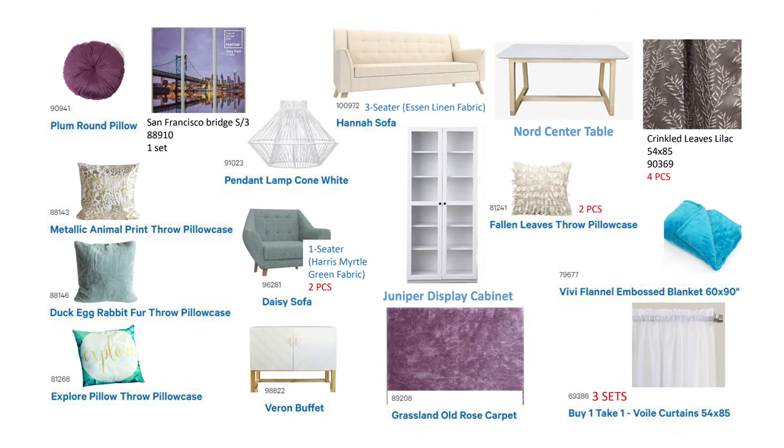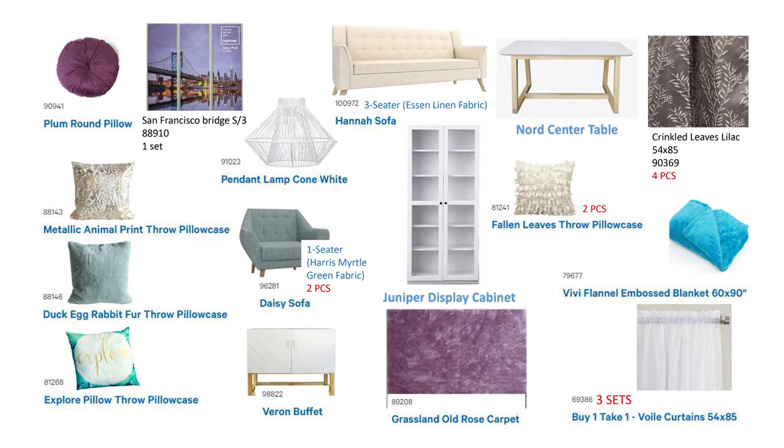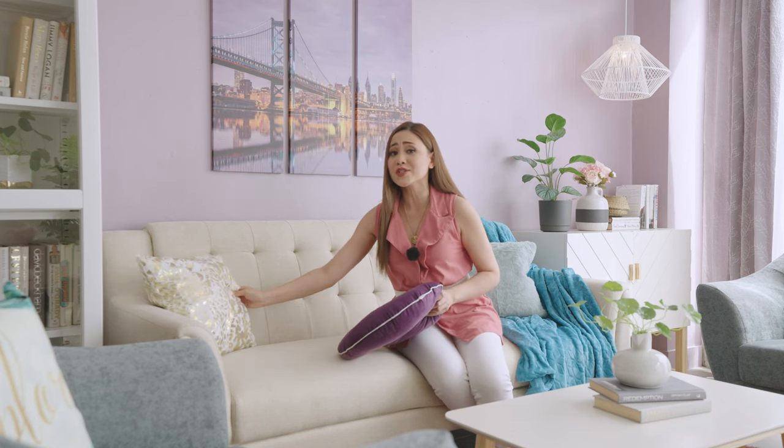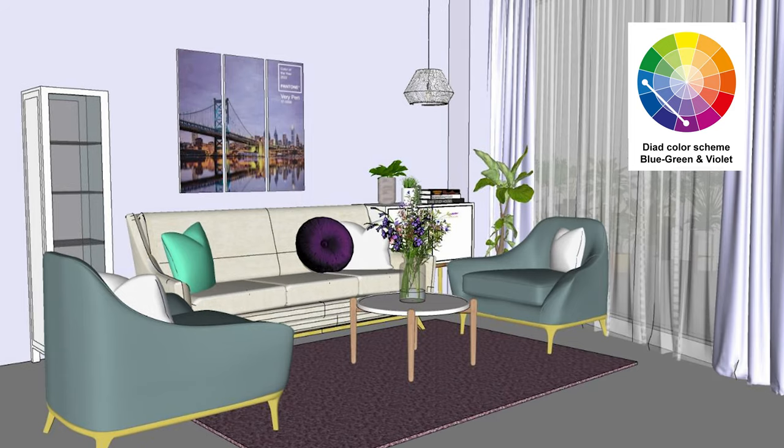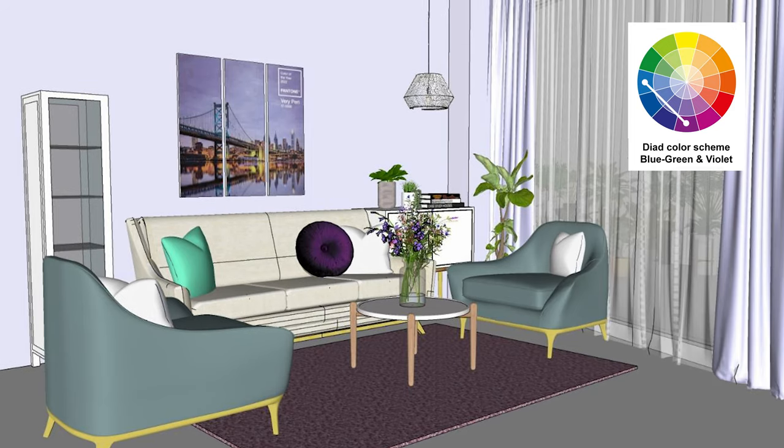For our living room, we're gonna be using these items from Mandawi Foam. One good way to decorate your home using a certain color without making it look overboard is by pairing it with another color. So we picked out a turquoise color to accompany it, which makes a dyad color scheme.